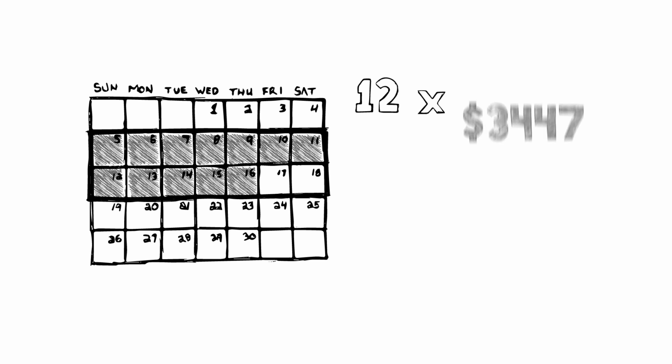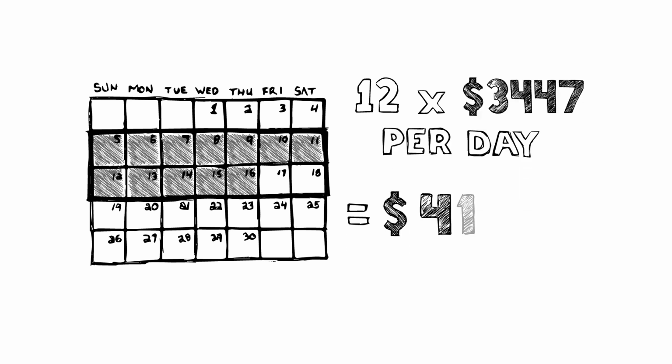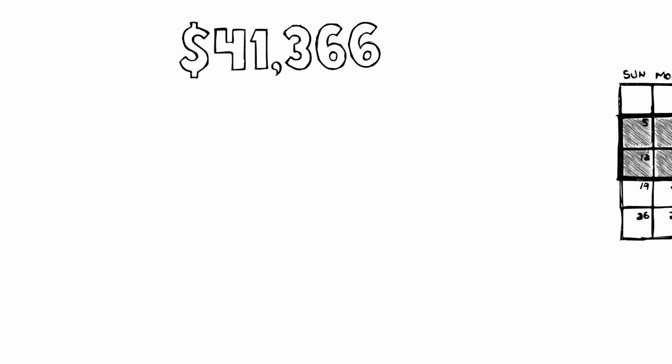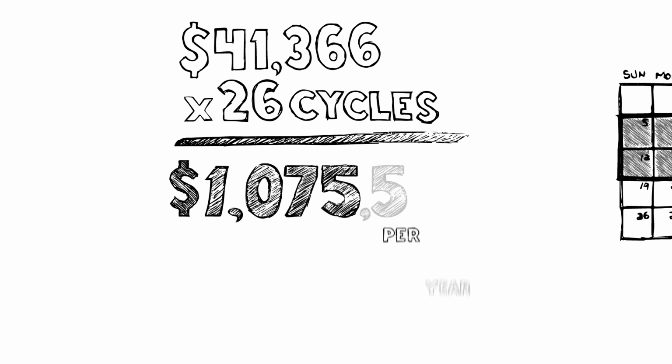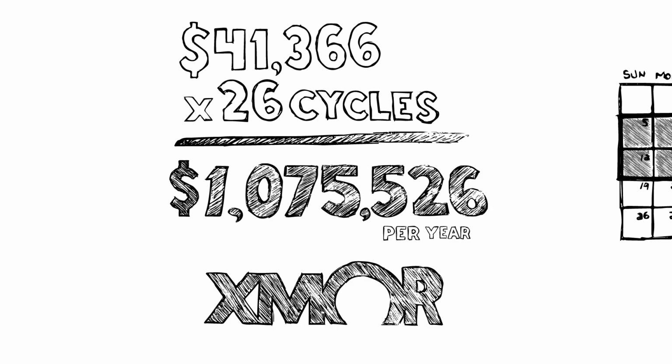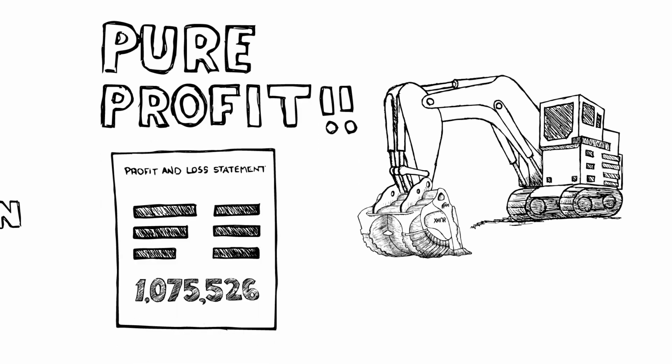Let's say in a typical 2-week cycle, the mine operates 12 of those 14 days. 12 days times $3,447 per day equals $41,366 in savings per 2-week cycle. Multiply 2-week cycle times 26 cycles and your annual savings from simply switching to an XMOR bucket is over $1 million. That is pure profit added to your bottom line.